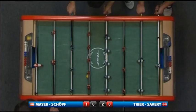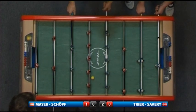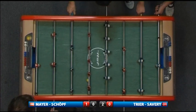Looking at the future of the sport. 4 young men who we certainly will be hearing about in the future as they mature as table soccer competitors.